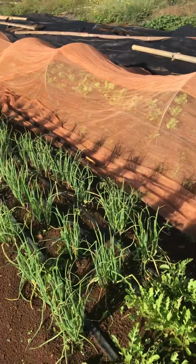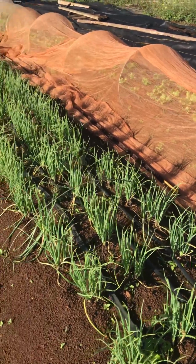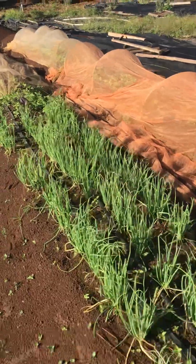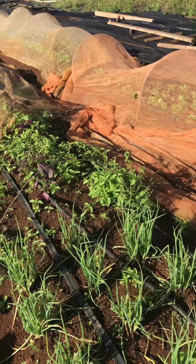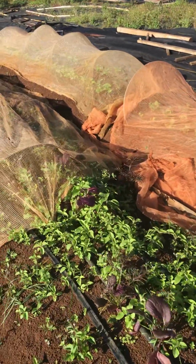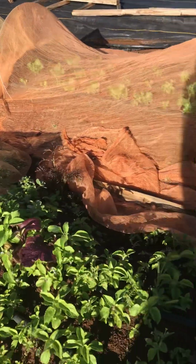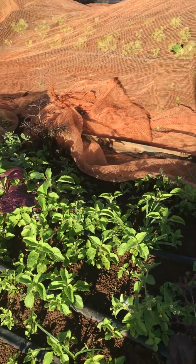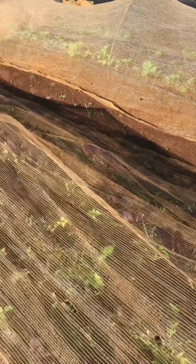And then this looks like either onion or green onion. Really nice. They're growing. And this looks awesome. And this is like a mixed green. A mixed salad. Really growing nicely.